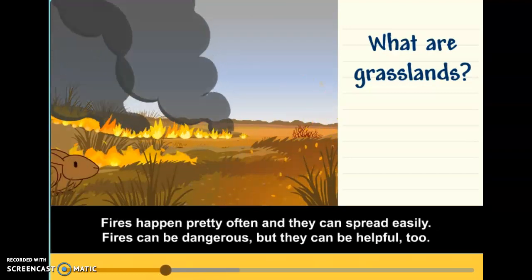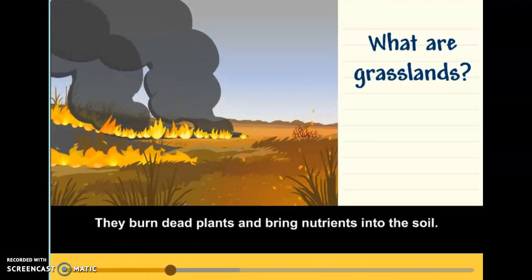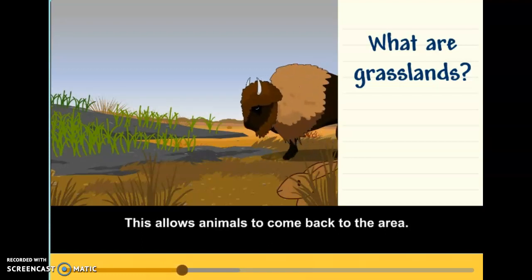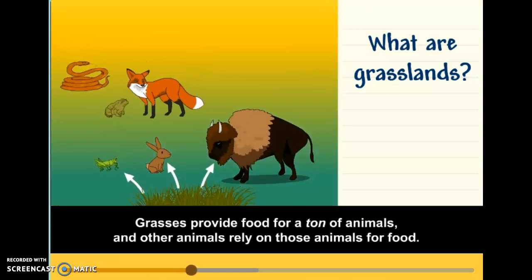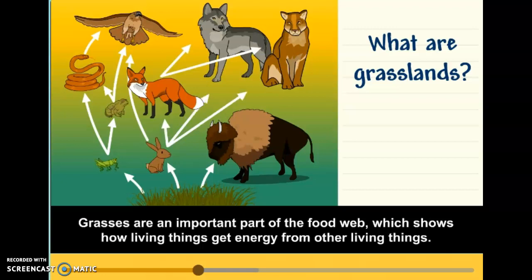Fires can be dangerous, but they can be helpful too. They burn dead plants and bring nutrients into the soil. Grasses grow back quickly because their roots stay safe deep underground. This allows animals to come back to the area. Grasses provide food for a ton of animals, and other animals rely on those animals for food. Grasses are an important part of the food web, which shows how living things get energy from other living things.